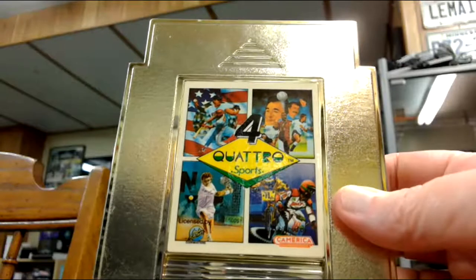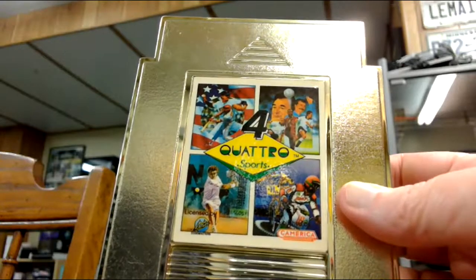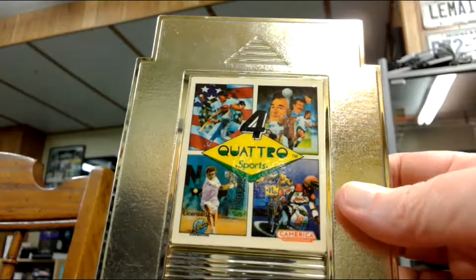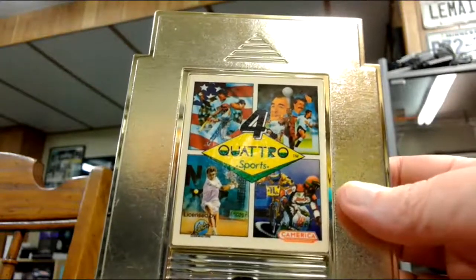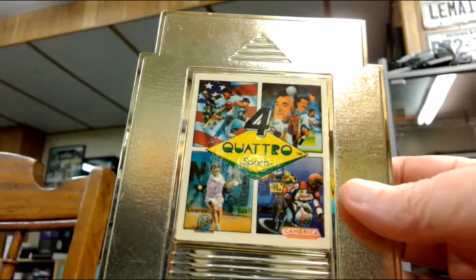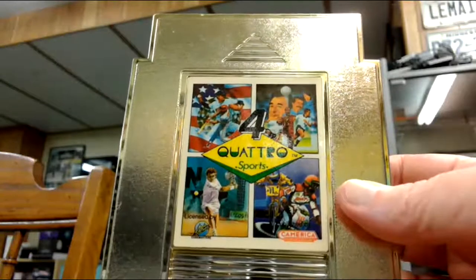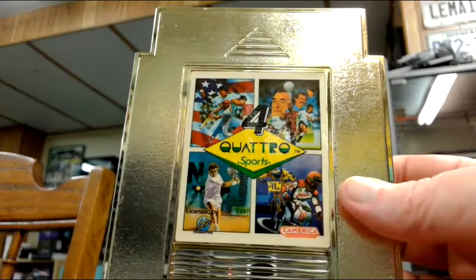And the baseball game is probably my favorite one out of the bunch on this game. I thought it actually was a pretty decent baseball game, kind of fun. And then the tennis game was okay. I'm a boys tennis coach, and I used to have my players play that one.